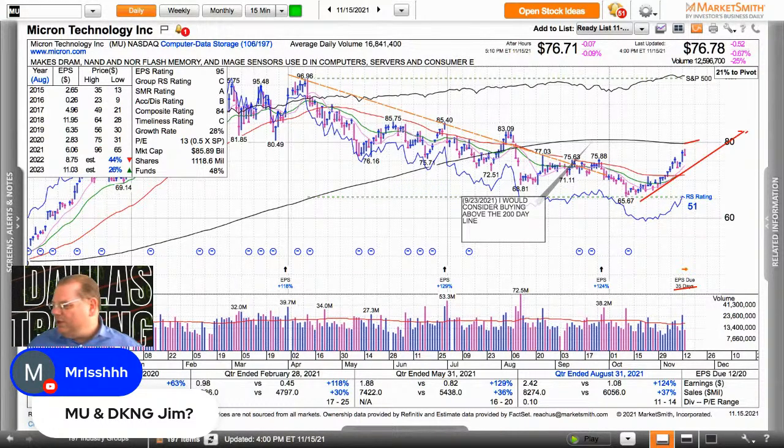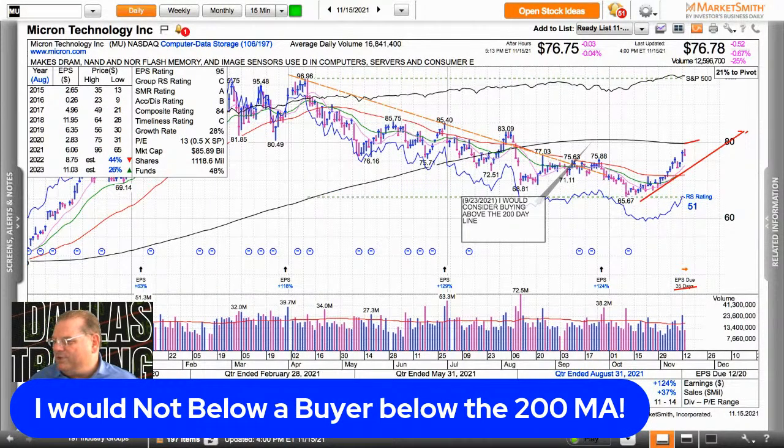So here's the thing on MU. I just would not be a buyer below the 200-day line. It's just not worth the risk. So I would not be a buyer below the 200-day moving average. That's just kind of how I do it. I don't want to be below that 200-day moving average. There's too much risk, and there are so many better opportunities. So with MU, I think it's not going to work as well. So I wouldn't be in MU.